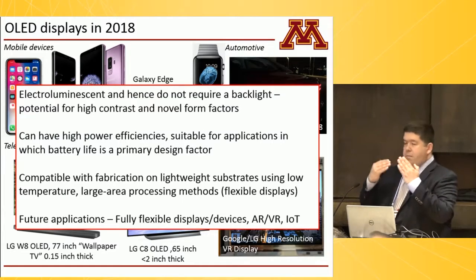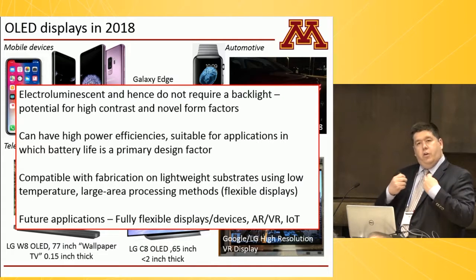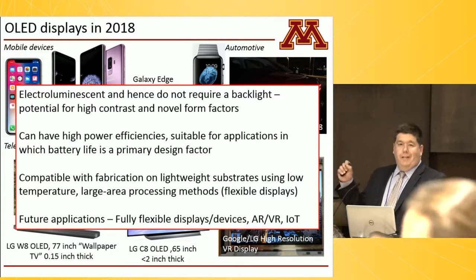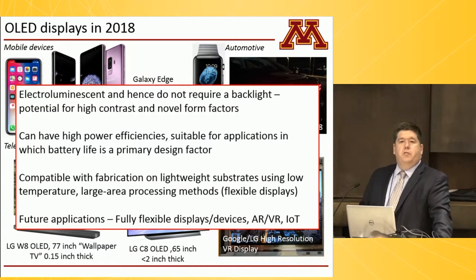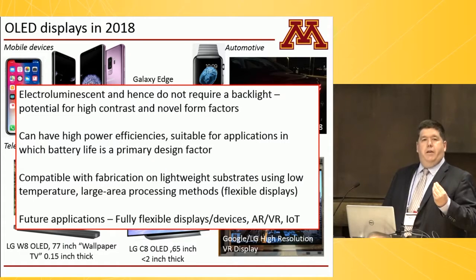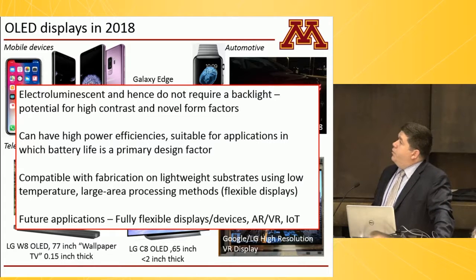You have a film that's maybe 100 nanometers thick. When it sees current, it emits light. When there's no current, it doesn't emit light. And so the first thing that does is remove all of the hardware associated with the backlight, and so it allows you to get these very thin displays. The second thing it does is allow you to have fairly high contrast displays, right? Because now when that pixel is turned off, it's truly black. You don't have this ghosting or leakage of light from the backlight anymore in your display.